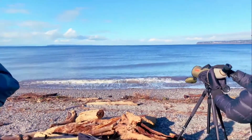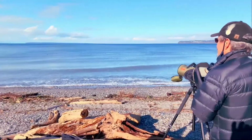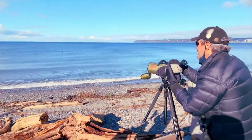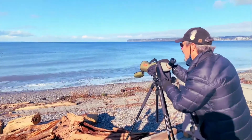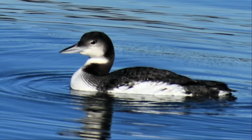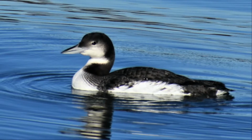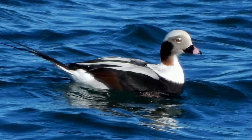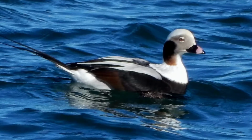It's obviously a common wintering bird here. They don't breed in this area though. They head up either in the interior of Canada or over the mountains into eastern Washington for breeding season on fresh water. Okay, there's a long-tailed duck out here. Actually, it just went down under the water. Let me see if I can find him again.